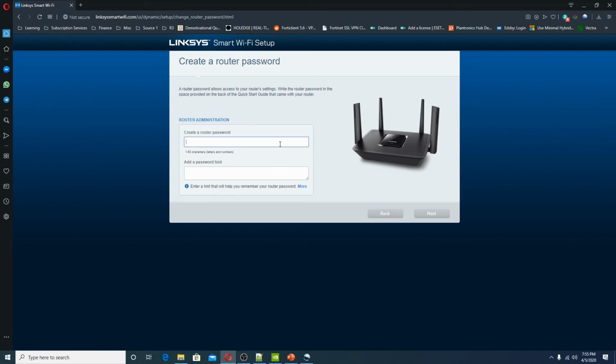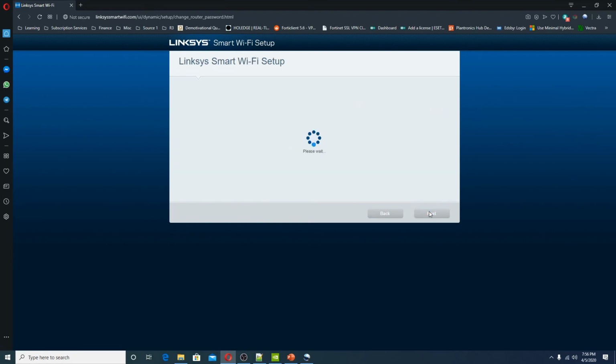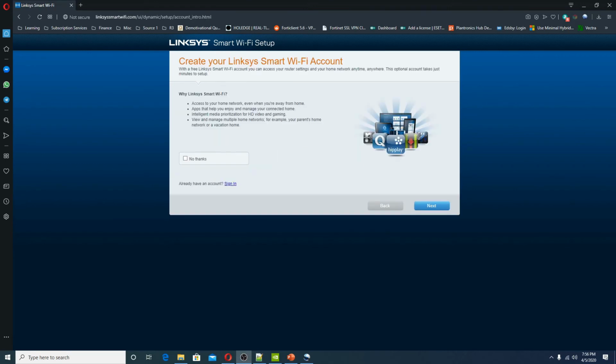The next step is to create a router administrator password, and we're going to do this using the same method that we did before. This is a really common one that people like to use for an example, so we'll use this. And that's going to be our administrator password. Next, Linksys is going to ask us if we want to create a smart Wi-Fi account. We don't actually need to do this, so we're going to go ahead and say no thanks.